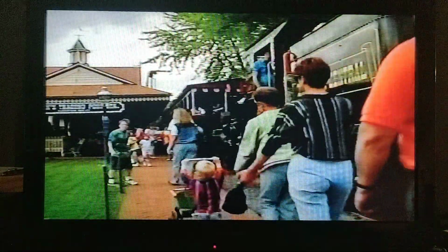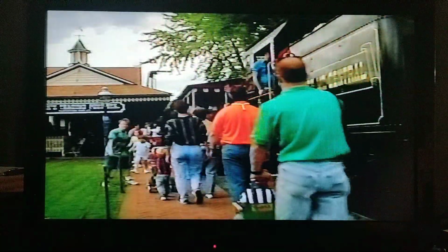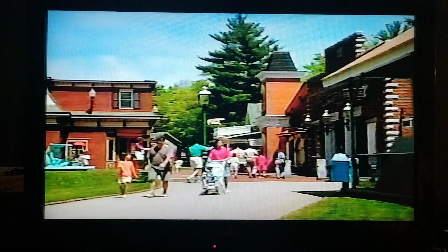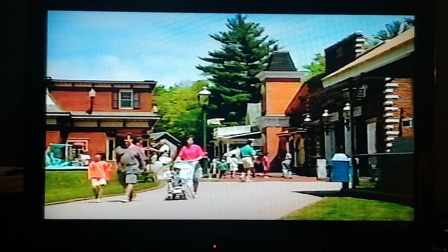Keeping steam locomotives alive is also a main goal of the White Mountain Central Railroad at Clark's Trading Post, located at Lincoln, New Hampshire, where we see the depot and Main Street come alive with people ready to ride the train and later see the trained bears.